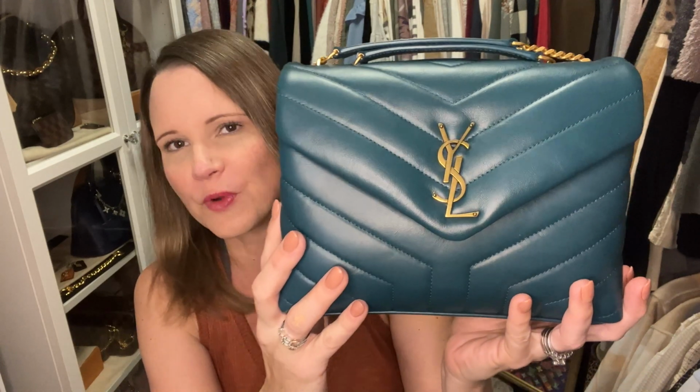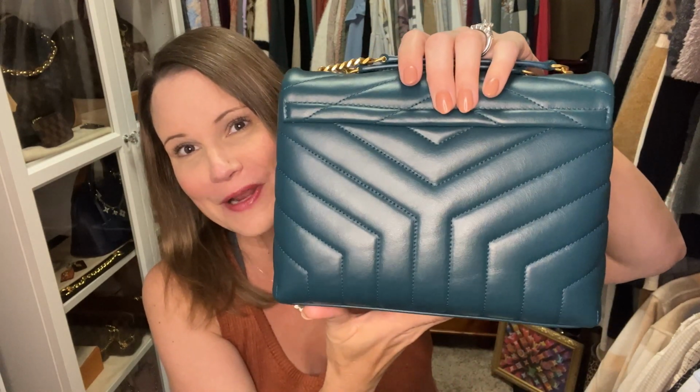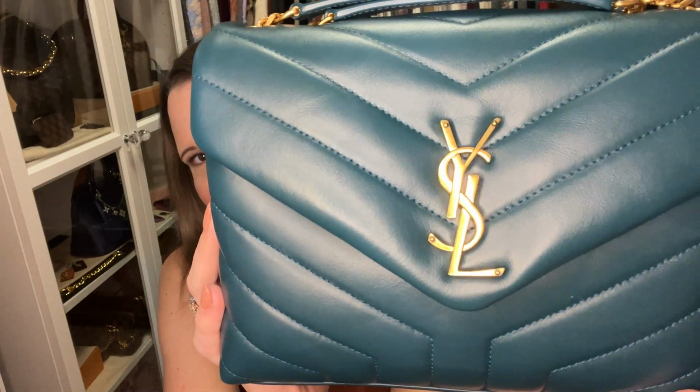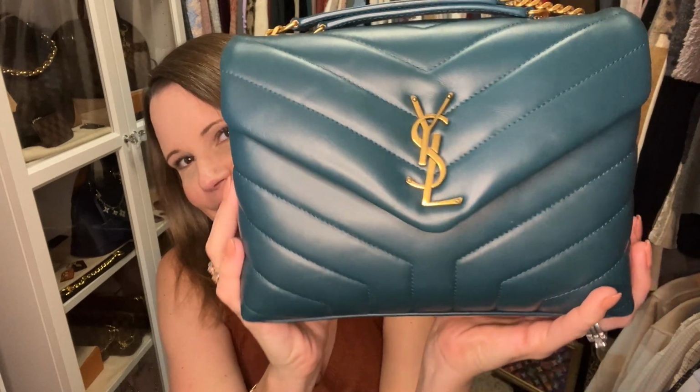And so with the coupon, it brought it down to $18.32, which is a steal of a deal for a small Lulu these days. It is hard to find one for under $2,000, that's for sure. And it's getting hard to find one for under $3,000 since most of the time Saint Laurent is excluded from coupons. But that is the beautiful sea turquoise Saint Laurent small Lulu. Isn't she stunning?